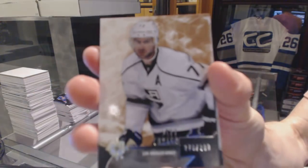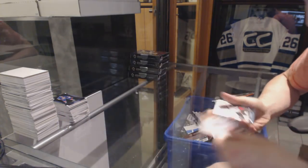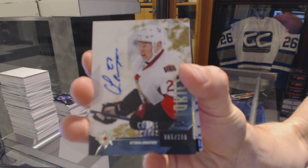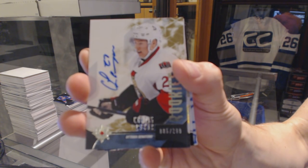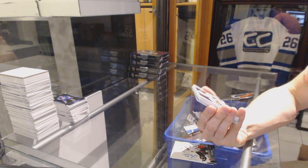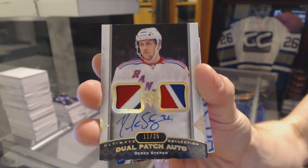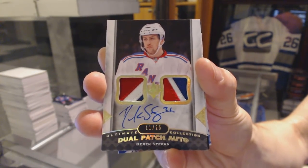Base card numbered /299 for the LA Kings, Jeff Carter. Rookie autograph numbered /299 for the Ottawa Senators, Curtis Lazar. /299 for the Sens. We've got a 13/14 dual patch and autograph numbered /11/25 for the New York Rangers, Derek Stepan. 11/25 for the Rangers, Derek Stepan.